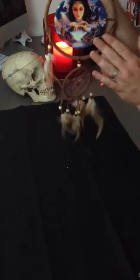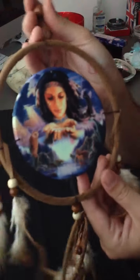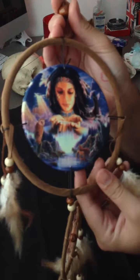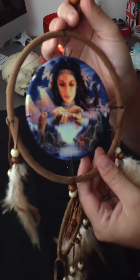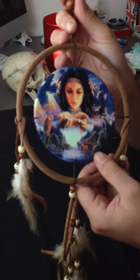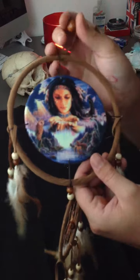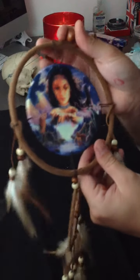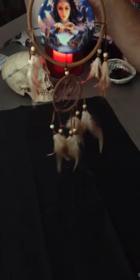On it is a Native American lady, and I just thought the picture itself was gorgeous. She's sitting with an owl and an eagle, and it looks as though it's over a waterfall, and there are horses in the water as well. And it was just something about, to me, it resonated as a nature spirit to me, and she seemed to me like the Mother Earth, and I just think it's beautiful. And I mean, that was £2.99, so again I thought not a bad price for the work that's gone into it.